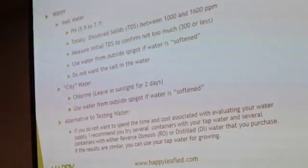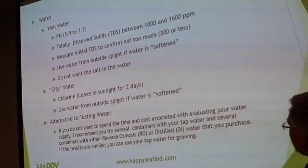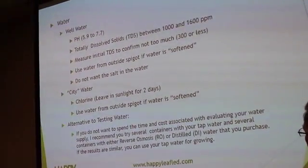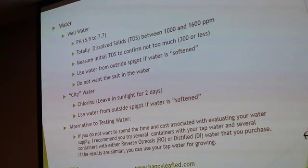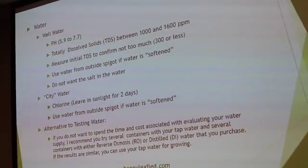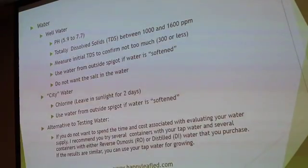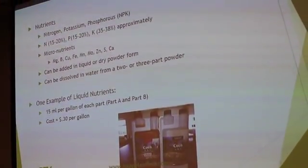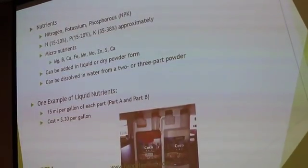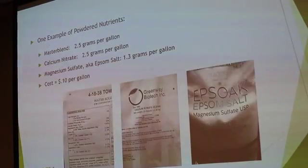This is just a little bit more about water: well water, pH levels, city water, chlorine. Again, I would say just try it and compare it to using RO water or distilled water, and see how it compares to whatever water you have and see if you see a difference. This is the same thing I just talked about with the two-part. And then there are some other fertilizers.